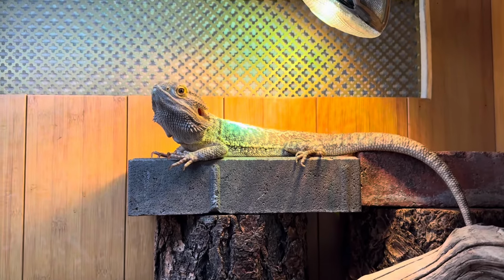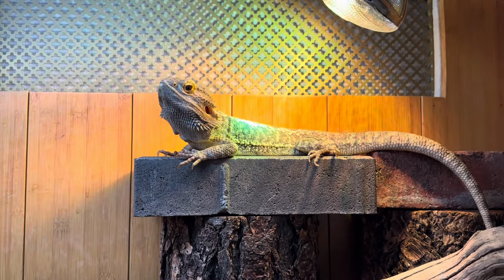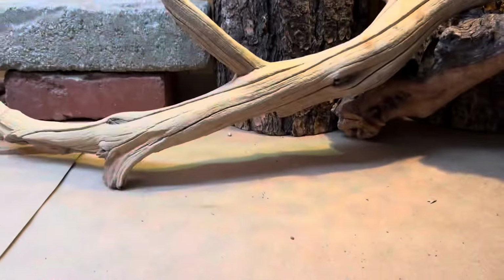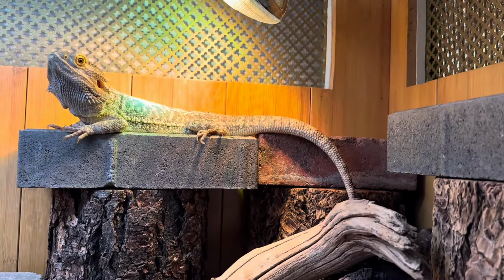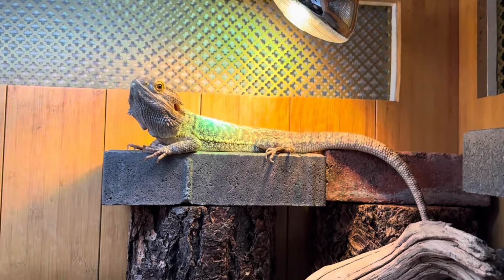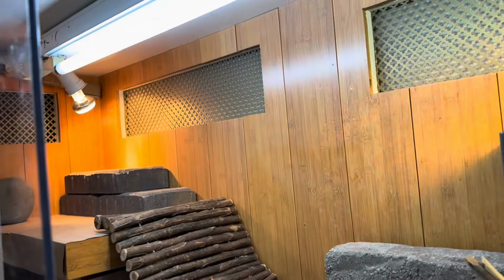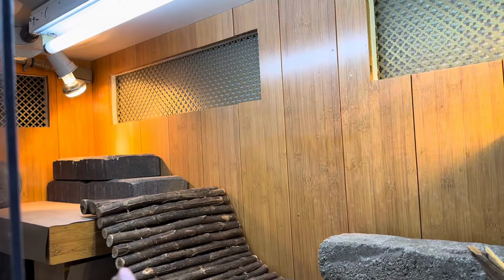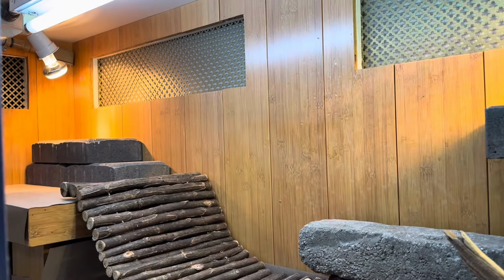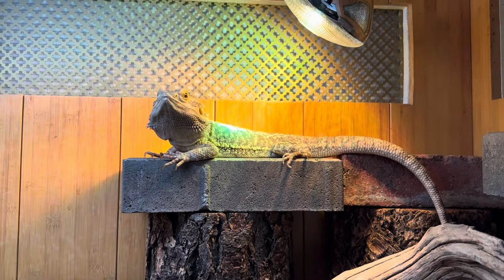Again, I even give these guys little baths once in a while if they end up laying in their poop. But Napoleon's pretty good. He usually goes down on the liner down here, and then he's back up climbing up top. He never just poops where he sleeps. This is probably about a 5x3x3, custom made. Got heating on both sides of the cage. On that end, there's a little hot spot around 90 degrees. Here he has his good hot spot, which is about 115.